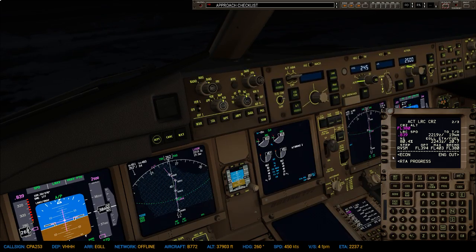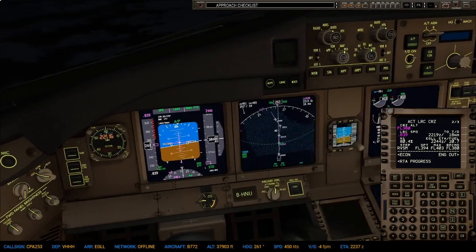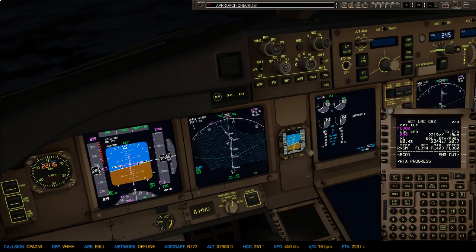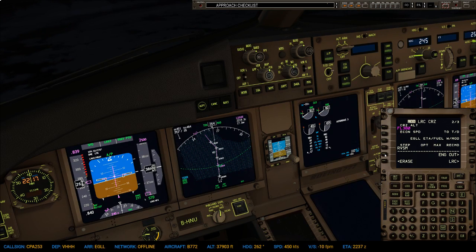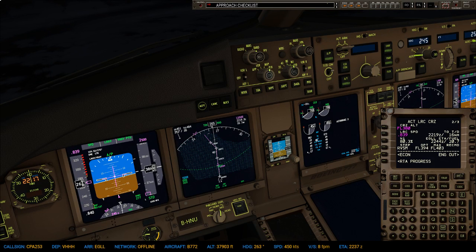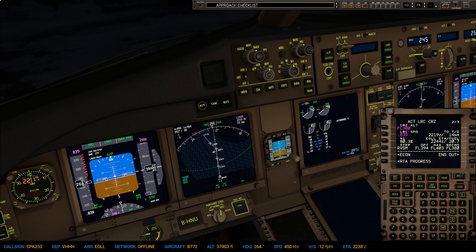Just having a quick look at our figures. I've also been going slightly faster than normal. Oh no, 0.39. It's not much of a difference between the two, but ever so slightly faster, so we are shaving off approximately 2 minutes off our arrival time. So it makes a little difference, not much.